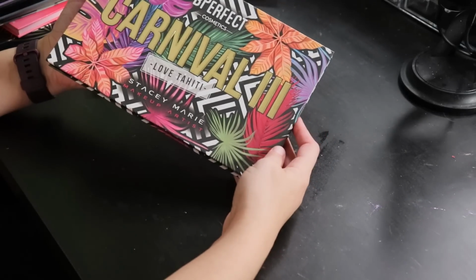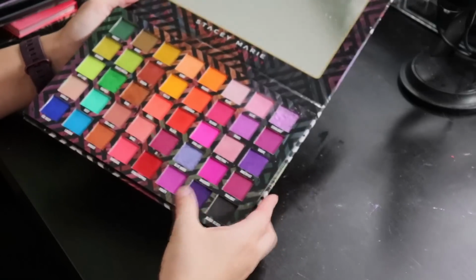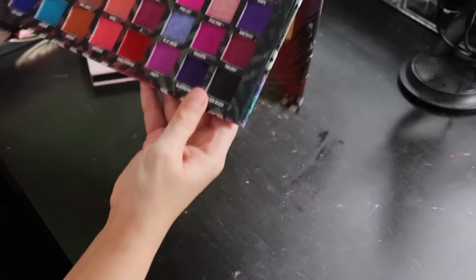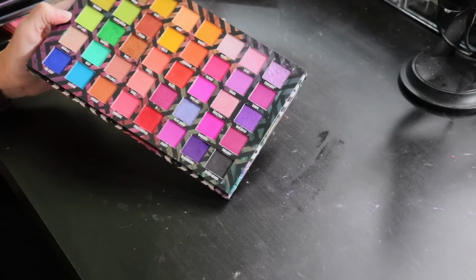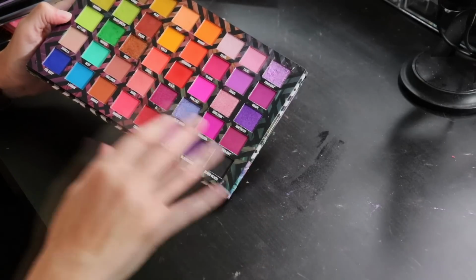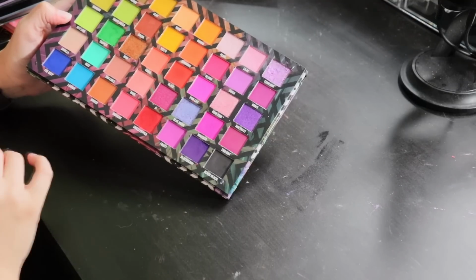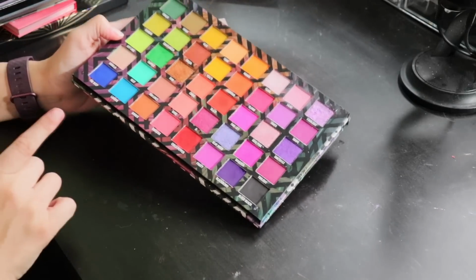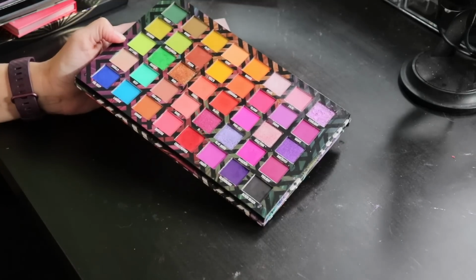So then we have the Be Perfect Carnival 3 palette. It's massive. It's such a beast. But there are some really fun and really beautiful shades in here. Some really vibrant greens and turquoises. Some of these fuchsia shades are just sublime. They're so pretty. Again, not a palette that I reach for very often, but I think it's a good one to have on hand because it's got pretty much every shade I could need.